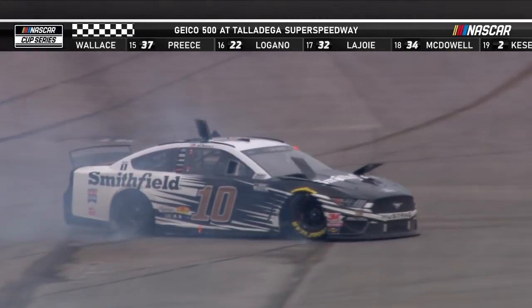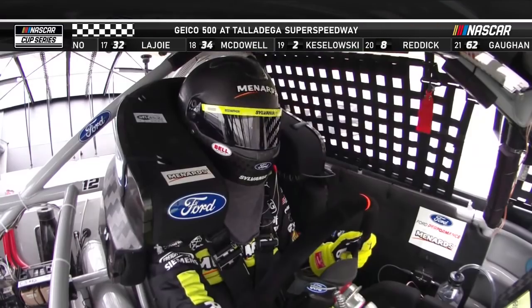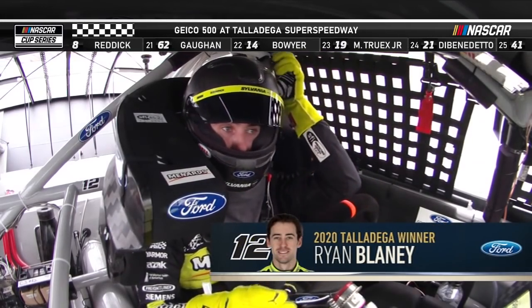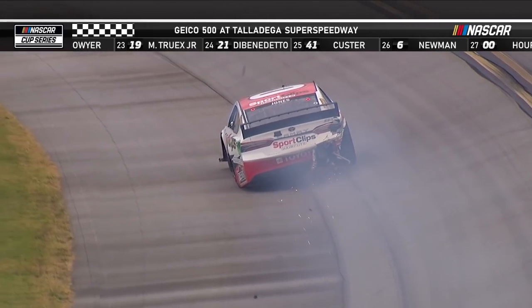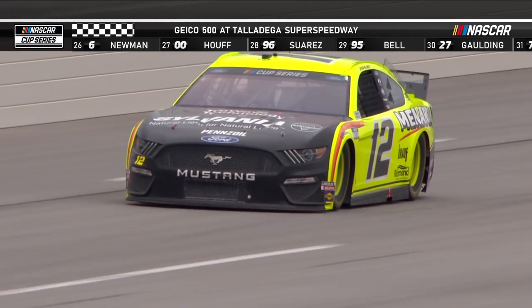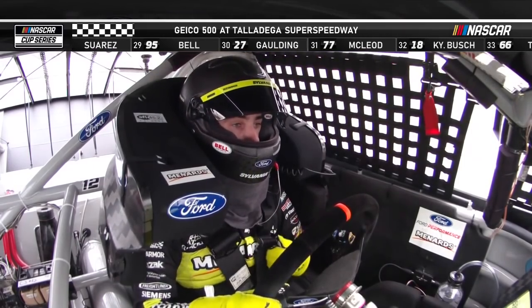They were what, 3-4 wide? Slamming and banging. Almirola spun out, but he's in 3rd position at the line. Great job there, Josh. Way to stay calm, collected. Scoring unofficial and under review. And Ryan Blaney wins Talladega. What a wild finish.